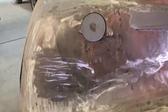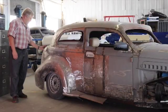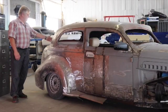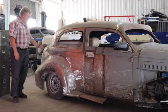We also moved the filler cap. We'd had a push filler cap imported, which we had fitted to the fender, the original place, and we've moved that up here now to accommodate the aluminium tank that's in behind the seat. So it'll fit in from here.